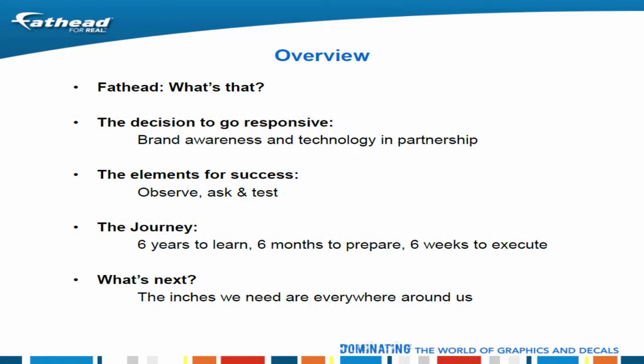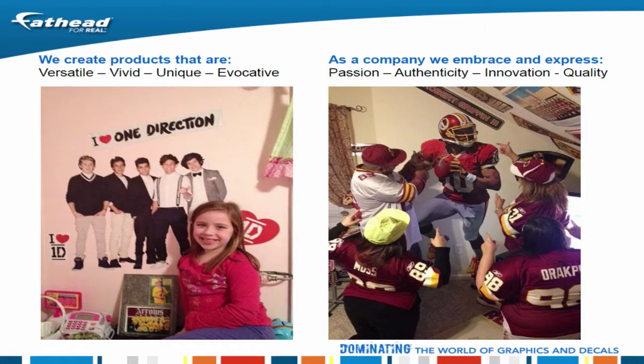Our signature product, I think maybe a lot of you are aware of, is a life-size die-cut wall decal that is self-adhesive, movable, and reusable. But it is one of 12 different products that we make just for sale on the web, and that's only half our business. We also do a ton of things for B2B, including decking out warehouses, athletic facilities, casinos, all kinds of things. But above all, we create products that are versatile, vivid, unique, and evocative. We are in the business of making people happy.